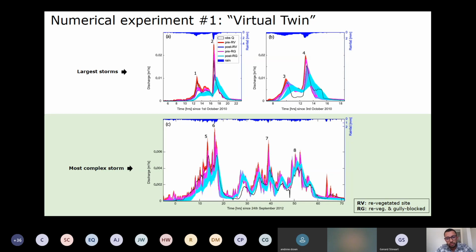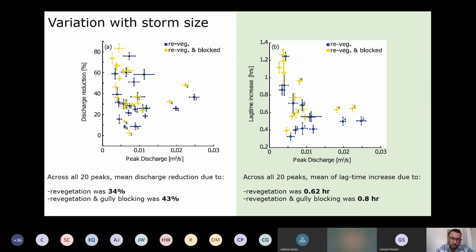Although peaks reduce in almost all peaks and lag times increase, this reduction in peak and increase in lag time is not the same in all storms, not in all peaks. That got us thinking whether there's any correlation with storm size. So in the next slide, we plot the impact of interventions versus peak magnitude on the x-axis. The left panel looks at the correlation between peak discharge and the peak discharge reduction and storm size. There's generally no correlation.